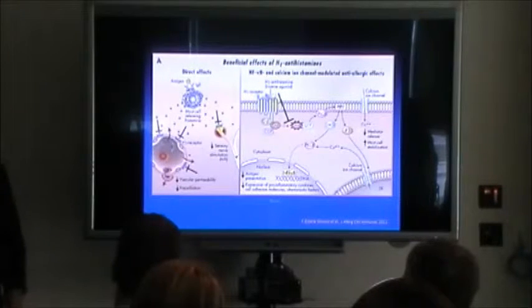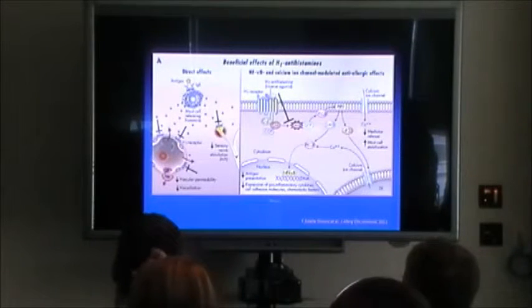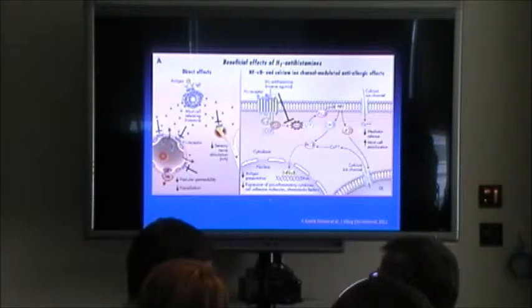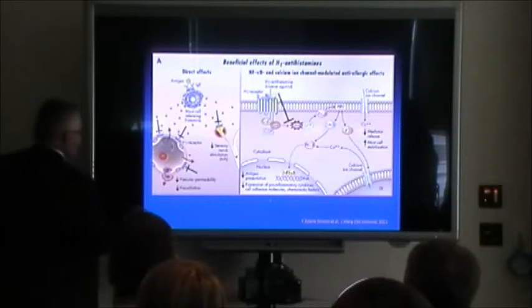Histamine is a very interesting molecule. And for all the antihistamines that are used, studies of histamine and antihistamines hadn't been done for a couple decades until recently, when we really appreciate that it is a very, very important mediator in many, many places in the body. It's not just mast cells. It does lots of interesting biology.